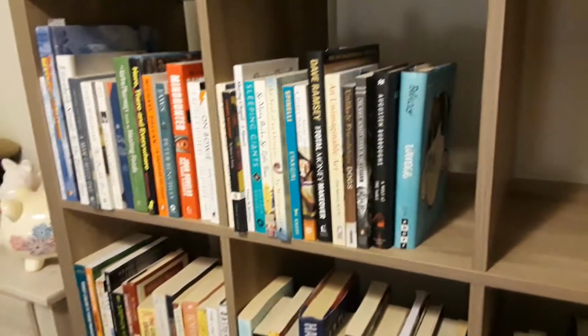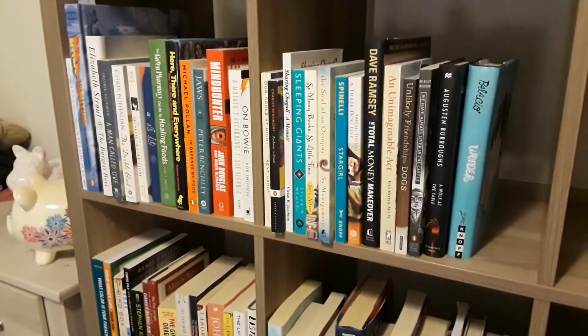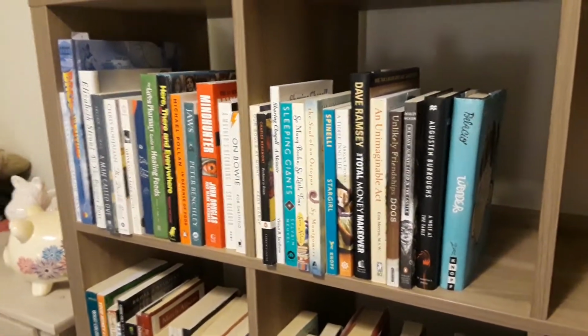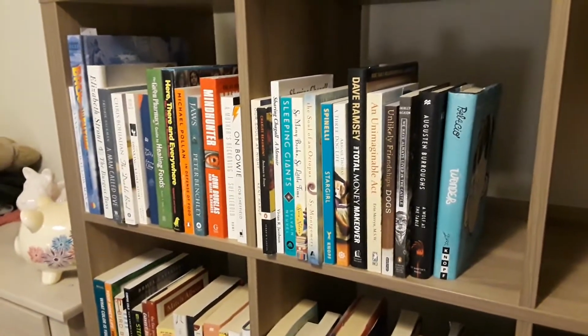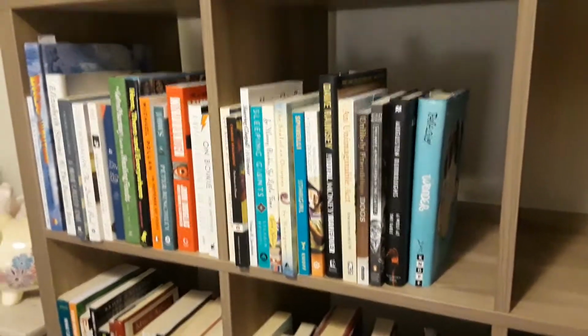Actually, I have one more book, but it's not on the shelf because I'm reading it right now, and it's called The Wizard of Oz. You've probably heard of it. I had read it years ago, but I wanted to reread it, and so that's what I'm doing. So that is my to-be-read shelf.